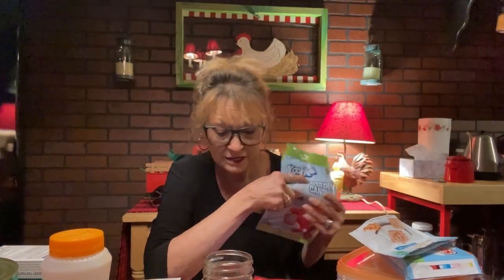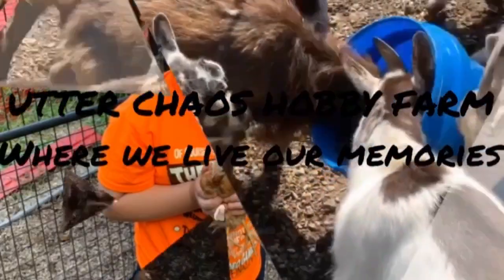And why it has to be this cotton candy, I don't know, because you know you can get other candy that's tiny. But the Kool-Aid Fruit Punch cotton.